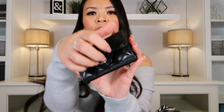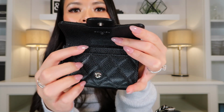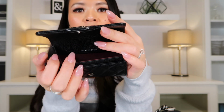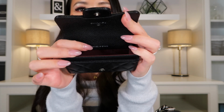It just looks like this on the interior. There's no pocket on the back, by the way, but the interior is great because it actually holds quite a bit of cards. So when you open it up, it's got the Chanel stamping there in silver, and then it's got a slot pocket right at the front here, and then it opens up into the actual compartment itself, and inside there is a burgundy textile lining, and it's made in Spain, this particular piece.